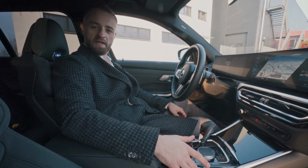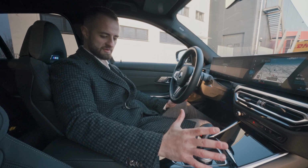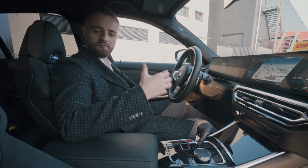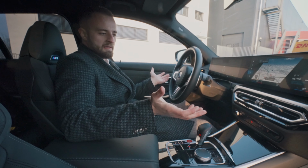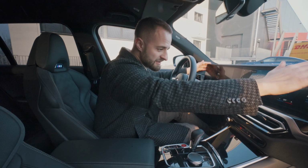Welcome to the interior of the M3 Touring. So let's talk about the materials. Let me tell you this first: this is one of the entrance packages you can actually get. It really doesn't have a fancy interior because it's the cheapest, to be honest. But we have the updated version of the 4K screen here.